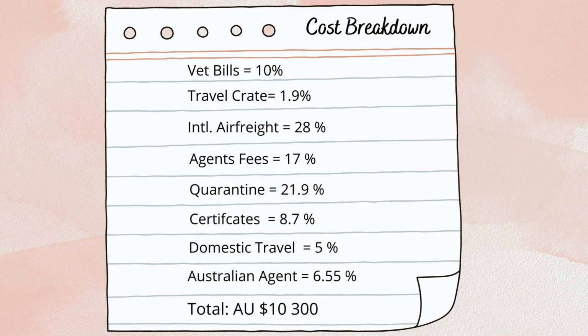It was a lot of money, and yes, that money could definitely have been put to use in other ways. Is it worth it? In our opinion, absolutely. We know that Alula is a young enough dog to make the move. She's of good health, and she is just such a valued member of our family. And we were fortunate enough to be able to bring her with us, and we've got absolutely no regrets.